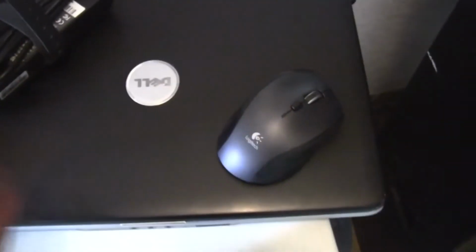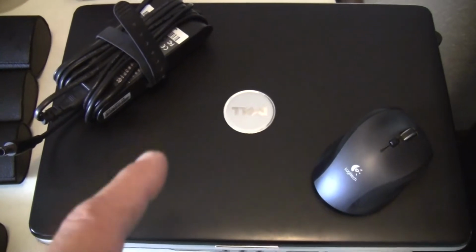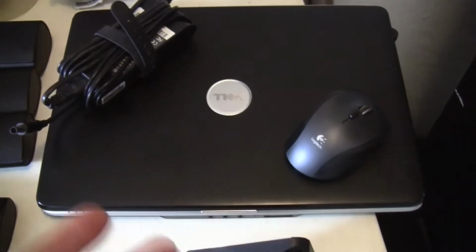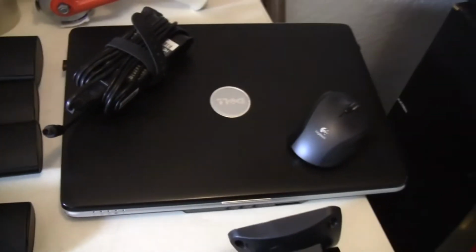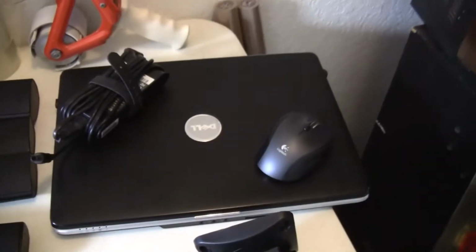This item, it's a Dell Inspiron 1525. Anyways, great little oldie. It's not no Windows 10, but I believe you could put up to Windows 7 in that.